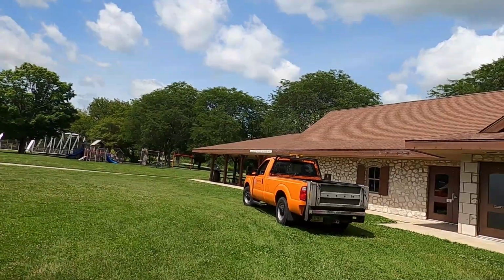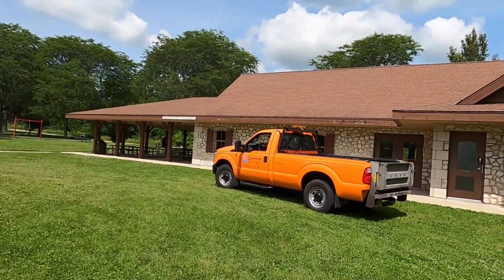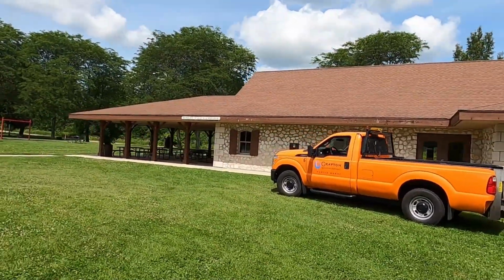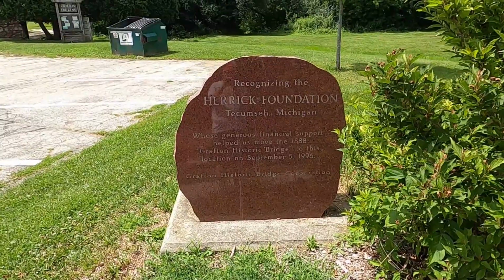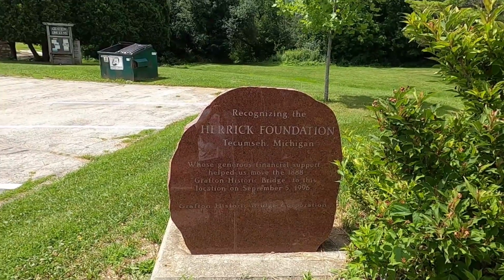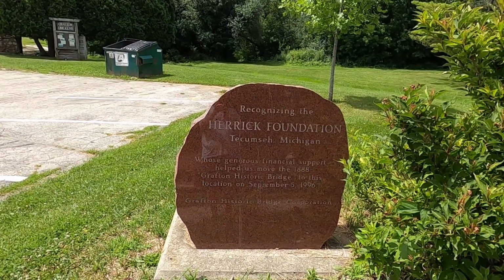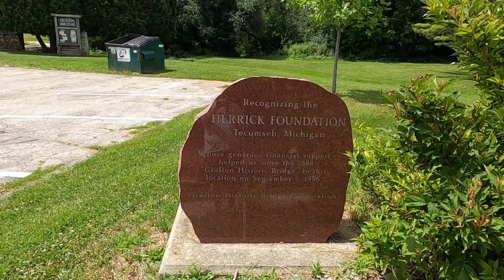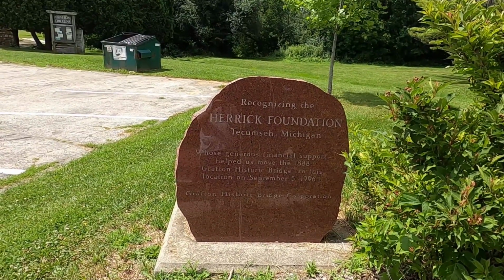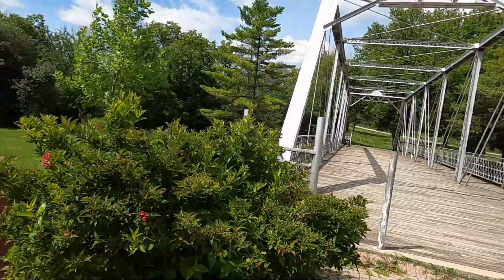See, from this angle it kind of looks like it could be an old train depot. Pretty neat. Here's a little monument recognizing the Herrick Foundation in Tecumseh, Michigan, whose generous financial support helped us move the 1888 historic Grafton Bridge to this location on September 5th, 1996. And this is the bridge.